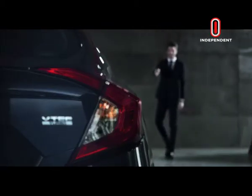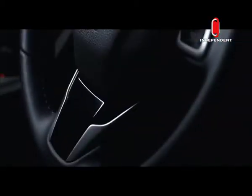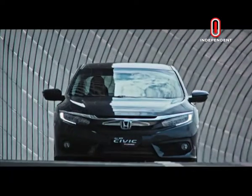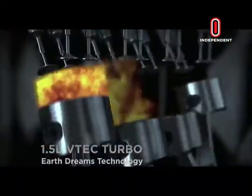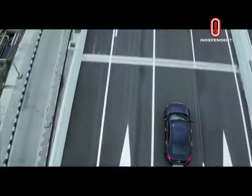A new runner for this week locally is the all-new Honda Civic. The Civic is a compact sedan manufactured by the Japanese automaker Honda. This is the 10th generation Civic and is one of the most anticipated cars of the year. This is because the new Civic is powered by a 1.5-liter dual overhead camshaft turbocharged engine. That is correct, turbocharged engine, which produces a mammoth 174 horsepower. That is a lot coming from a 1.5-liter engine.